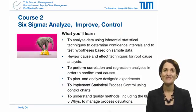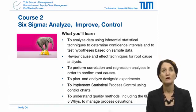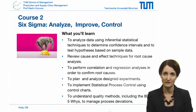So in Course 2, what you'll learn is to analyze data using inferential statistics techniques in order to determine confidence intervals, and to test hypotheses based on sample data. We're also going to review cause and effect techniques for root cause analysis, and we'll learn to perform correlation and regression analyses in order to confirm root causes. We'll also learn to plan and analyze designed experiments and to implement statistical process control using control charts. We'll also review quality methods such as the 8 disciplines, or 8D, and 5 Whys, used in managing process deviations. And finally, we'll follow a full Six Sigma scenario covering all of the DMAIC phases with Master Black Belt Dr. Rainer Hutwelke at the end of the course.